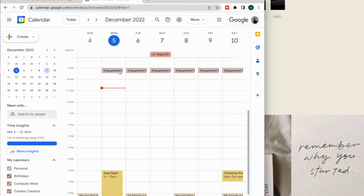So as you can see, I do already have a few things on my calendar for this week. So this here is a repeated event that happens Monday through Saturday every single week. So that is a prompt and a reminder for me to sit down and make sure that I'm engaging with creators that I really love. Make sure I am pouring into other people, because as a creator who really, really benefits from people who pour into me, I want to make sure that I'm returning the favor.